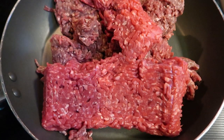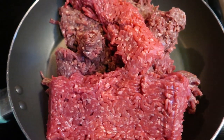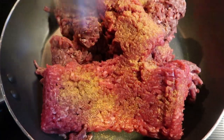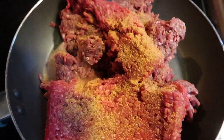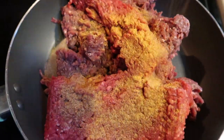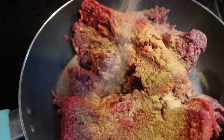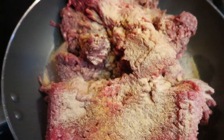While our bacon's in the oven, we're gonna get our hamburger cooking down. To it, I'm going to be adding some of my Trader Joe's seasoning salt, or whatever seasoning salt you have. It calls for Lawry's, about 2.5 teaspoons, so I'm gonna make sure I add enough of the seasoning salt. We're also going to be adding in a little bit of garlic powder, and the recipe wants about 1 teaspoon.